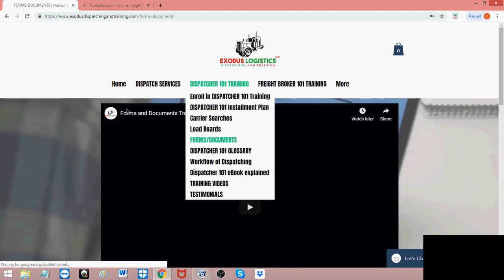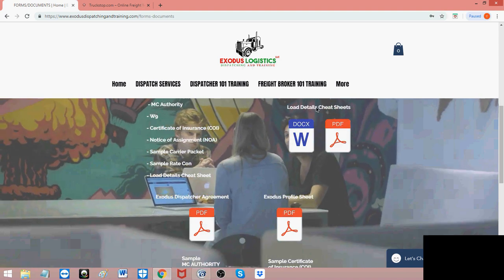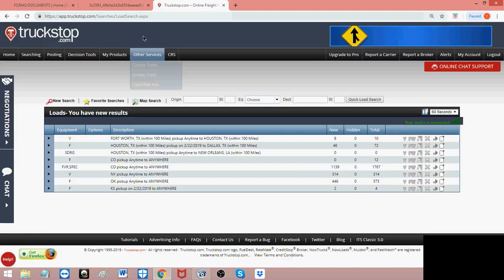and pull up our cheat sheet so we can have it at our disposal, the cheat sheet for load details. I'll do the PDF of it. It'll open up right here. So these are some of the questions we were asked if it's not posted in the load details in the posting of the load on the load board. Okay? So I know he's from Philadelphia.